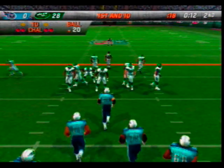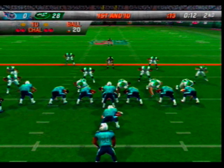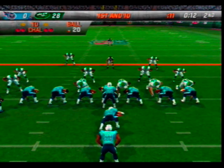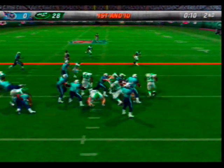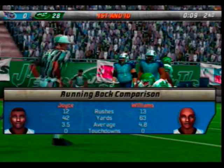First and 10. Ball on the 20-yard line. He hands it off. Terrell comes up to make the play at the 21-yard line.